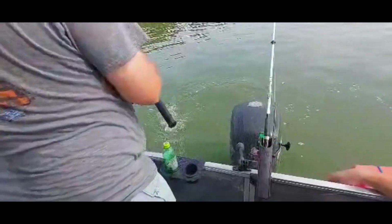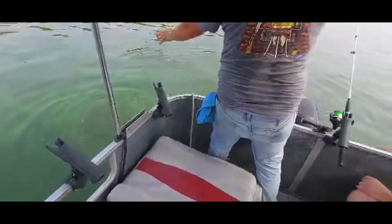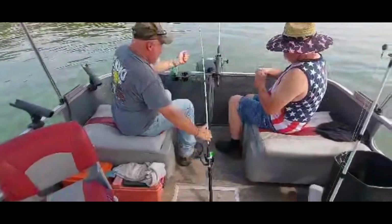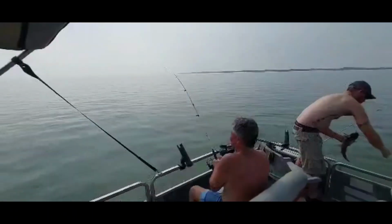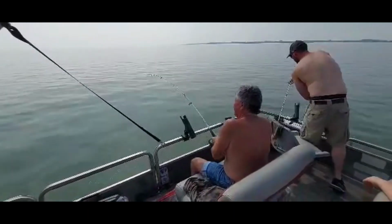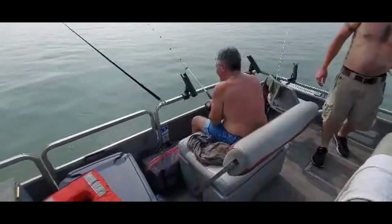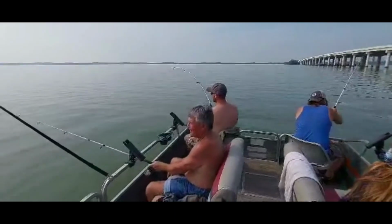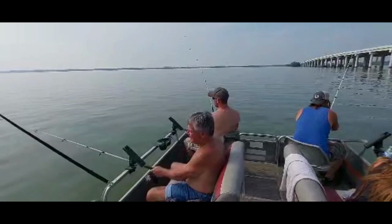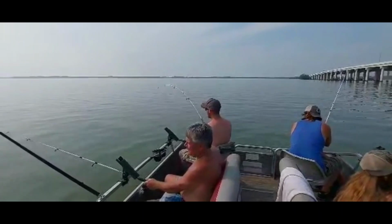That's a nice eater up there. This is about the same size back here. They're still taking this one off and they got another one on here. Still taking the one off in the back. That one got off. Bringing in another one. I don't see anybody hooked up with him this time.